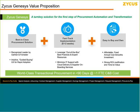So with a big focus on successful outcomes, we have developed a solution package called the ZYCUS Genesis. And Genesis, if you think about it, takes you back to the beginning, if you want to wax biblical on this. So Genesis is in the beginning. So this is for procurement organizations who are perhaps in the earlier stages, in the beginning of their procurement transformation.